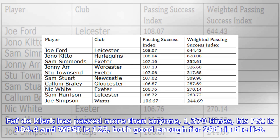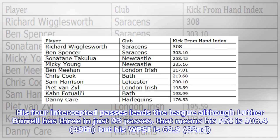Faf de Klerk has passed more than anyone, 1,370 times. His SI is 104.4 and WPSI is 123, both good enough for 39th in the list. His 4 intercepted passes leads the league, although Luther Burrell has 3 and just 93 passes. That means his SI is 103.4, 49th, but his WPSI is 68.9, 82nd.